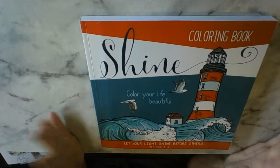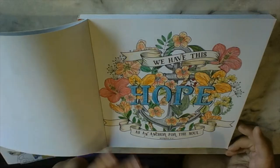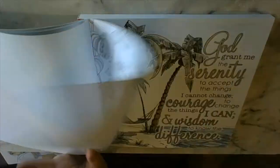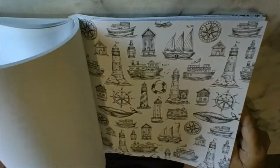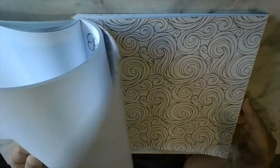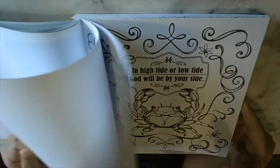This is my Shine color book. I can't remember if I showed it to you. I'm pretty sure I did, but what the heck. I'll quick flip it again. It's a Christian book. It's very inexpensive on Amazon. I'm almost 99% sure I flipped this already, but that's what it looks like. It has verses and then a wallpaper page, and then some verses or a saying, and then some wallpaper. But I like it because I like the sea, and I like it with devotions.